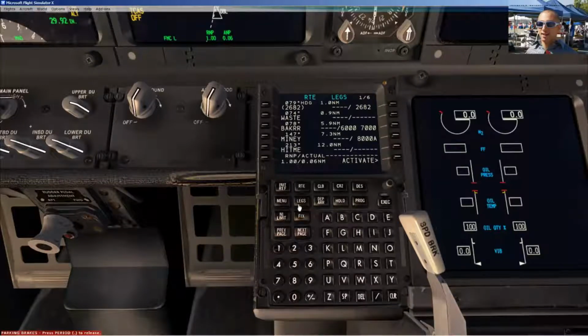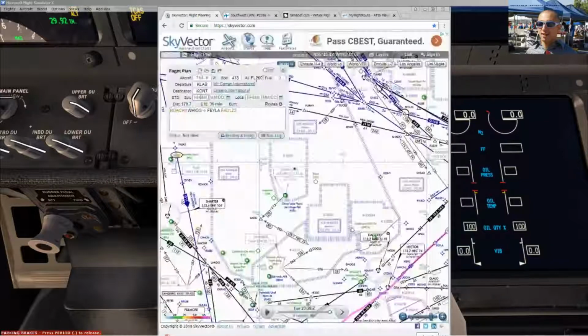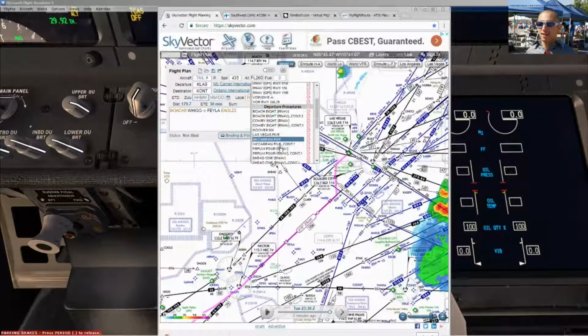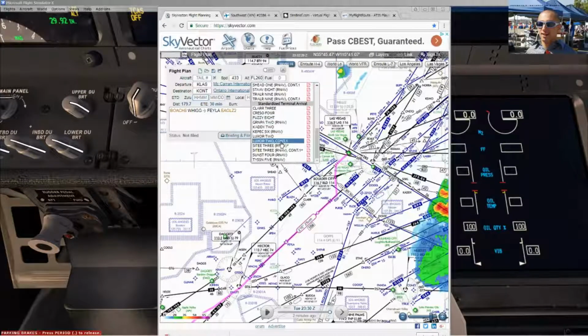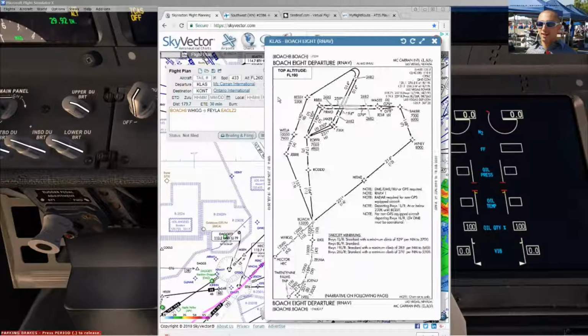Go back here. Okay, I'm using my iPad. So the Boche 8 departure. Initially we're going to take off and we're going to Waste, and that should be about a 079 course, 2,682 feet. And then from Waste, we're going to Baker. And actually, we can show you what it looks like here if you want. See what I'm looking at. Where is it? That's the arrival. Boche departure, not the Eagles.